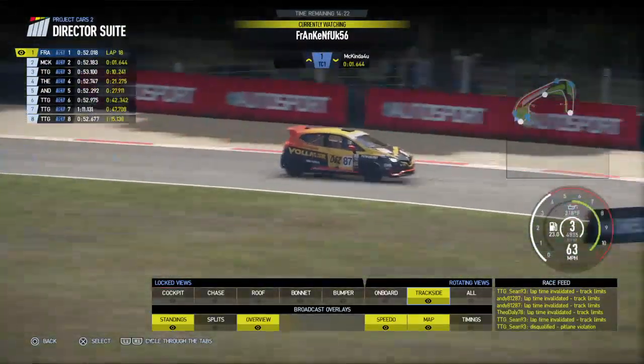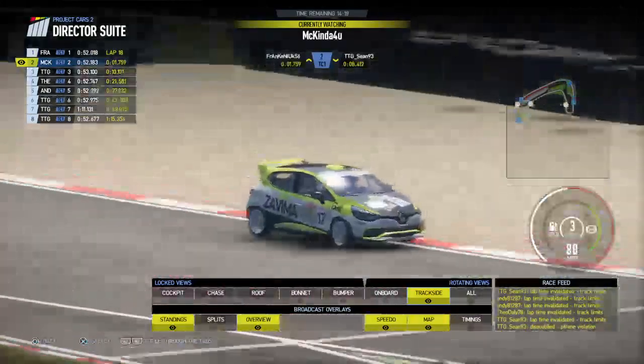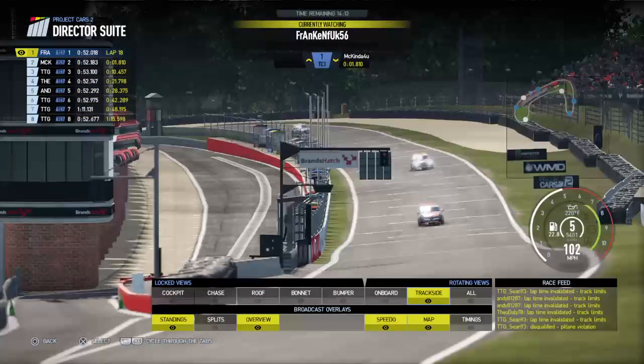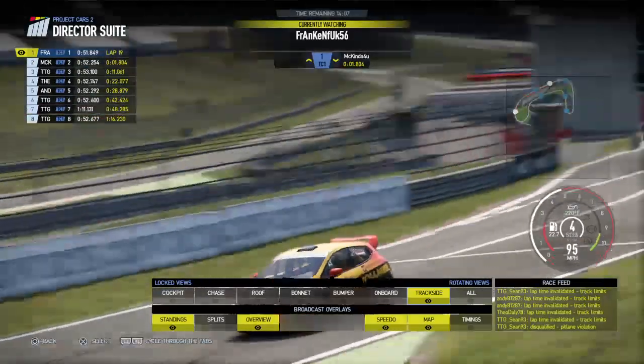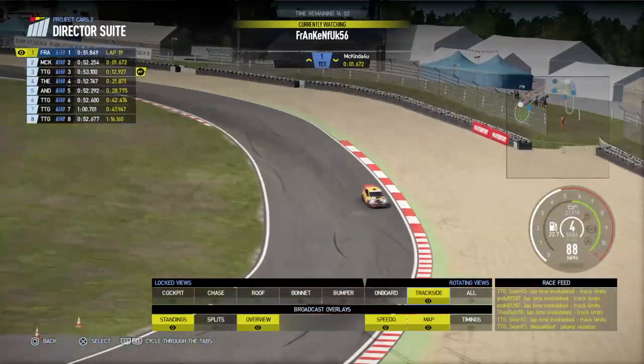Is Frank going to opt to come into the pits to serve his mandatory pit stop? No. Is McKinnon Fury going to do that? No. Not yet. Give you a bit more sound of these engines as they run down the straight. 14 minutes to go. Frank leads, McKinnon Fury second, Sean in third. Moves into the pits.